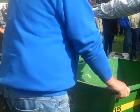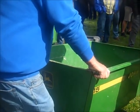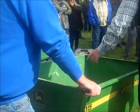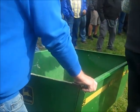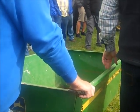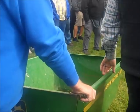Look good behind your mower. I'm at 200 and a quarter. That mower won't run right without that cart, I'm telling you. 2 and a quarter, another 200 and a quarter, now quarter. Another 25. Sold it.